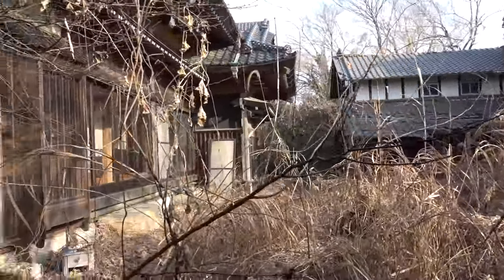We're going to get this building knocked down. I have no idea what we're going to do with this. I don't even know what this is. Probably something to do with rice.